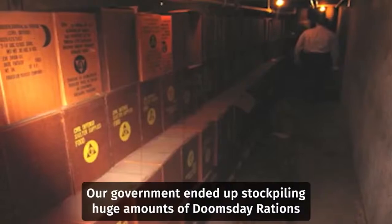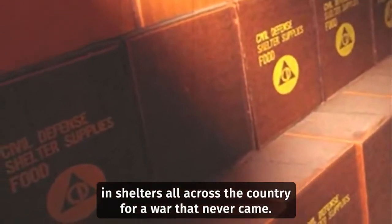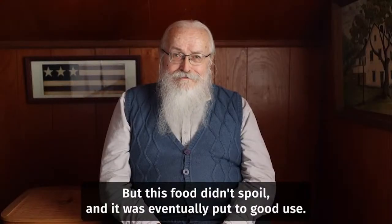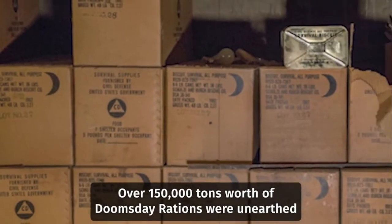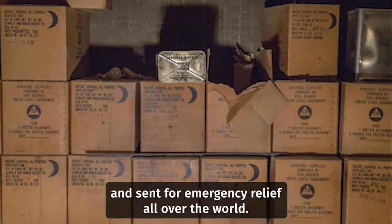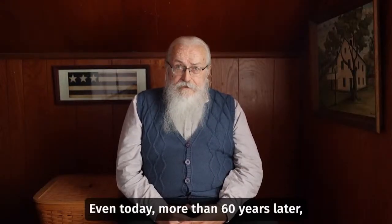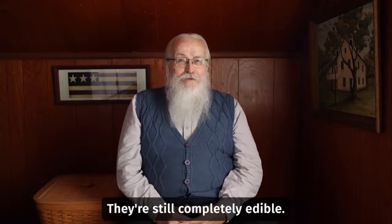Our government ended up stockpiling huge amounts of Doomsday Ration in shelters all across the country for a war that never came. But this food didn't spoil, and it was eventually put to good use. Over 150,000 tons worth of Doomsday Rations were unearthed and sent for emergency relief all over the world. Even today, more than 60 years later, full boxes are being discovered from time to time. They're still completely edible.